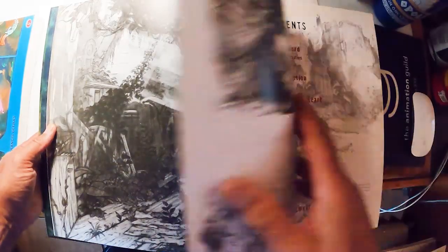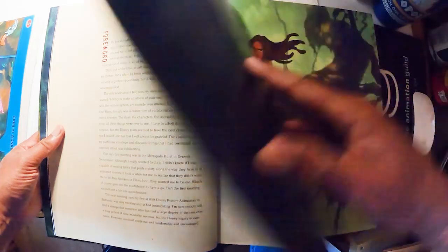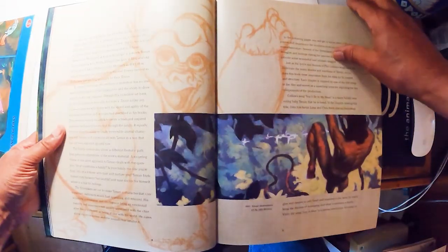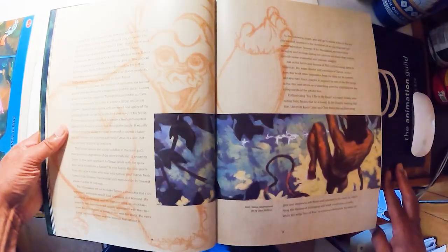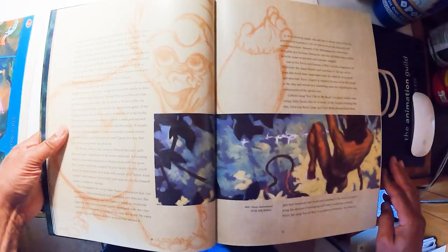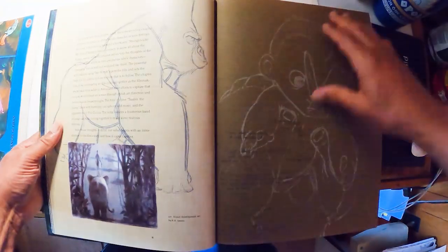So background paintings in this were awe-inspiring, I thought, and the development concept art, like this one by John Watkiss. I met him one time, a long time ago, saw some of his art, and then realized that his art was in this book, and it just blew me away.